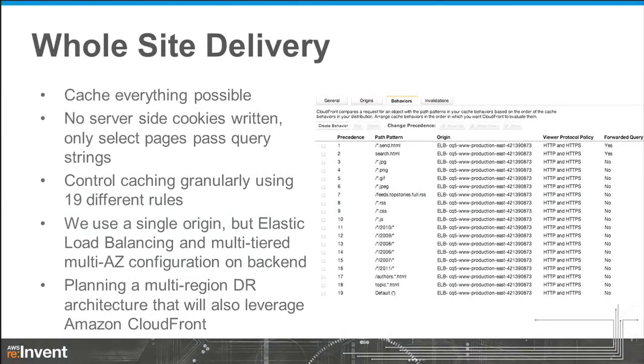We try to cache everything possible. So there isn't any asset class within the star.com that is not behind the content delivery network. In order to do that, we took some architectural approaches. Although CloudFront will cache based on cookies, we decided not to use any server-side cookies in order to maximize our caching capabilities. So when we do need to write a cookie, we try to do that on the client side in JavaScript. We only accept query strings when it's absolutely necessary. An example of that is our search page. So we'll cache each individual query string separately on our search page.